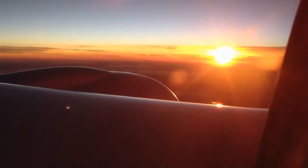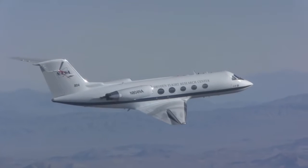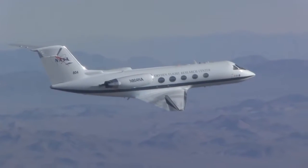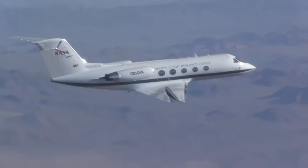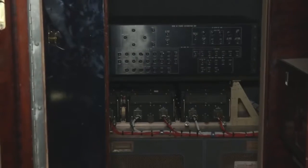Another huge benefit of this concept is the promise for reducing aircraft noise and weight dramatically. But more testing needs to be done. So the next steps for the NASA researchers is to fly the Flexsys system on the Gulfstream. The entire aircraft has been stripped down and is now a flying test bed.